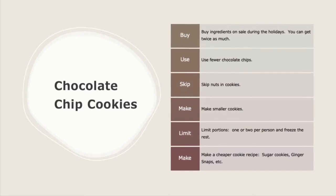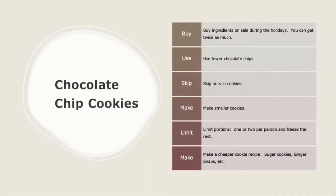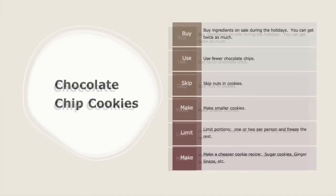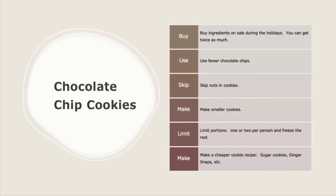Make a cookie recipe that costs less to make, like sugar cookies, ginger snaps, snickerdoodles, etc. You won't have to worry about buying chocolate chips if you do this. Make half a batch of chocolate chip cookies instead of a whole batch.